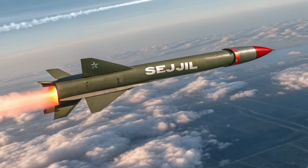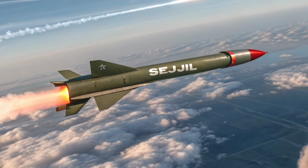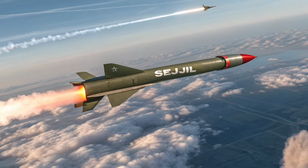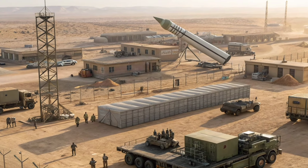In recent years, Iran has showcased mock-ups of Sejjil missiles in military parades, often carried on massive trucks, surrounded by national flags and slogans. These displays serve dual purposes. They project strength to external observers and signal unity and technological resilience to internal audiences.